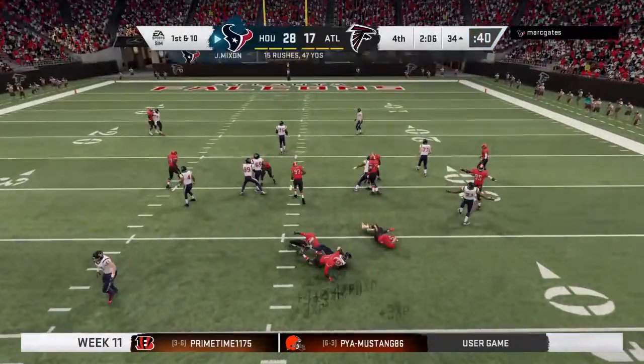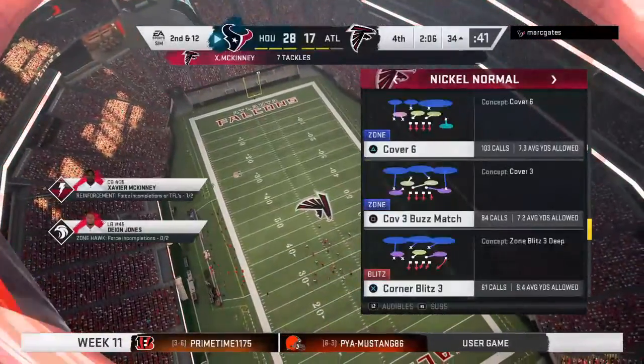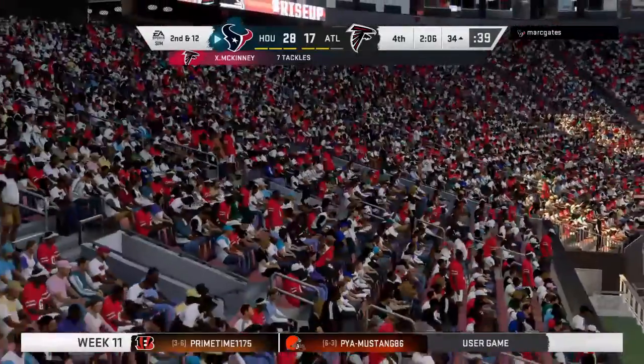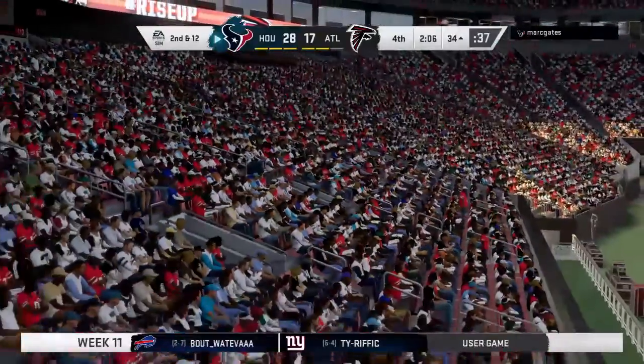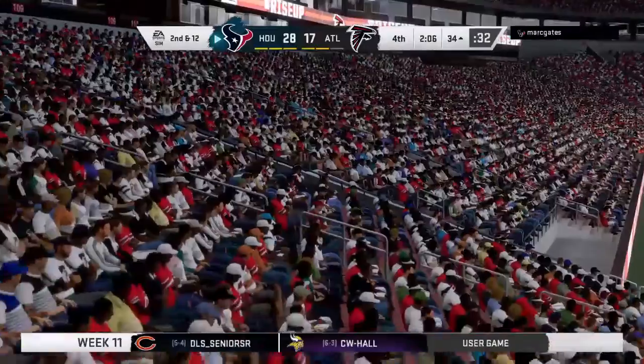This time it's Mixon. And I think this defense knew what was coming as he is smothered behind the line. Whistles now in a timeout defensively. So a wise move as they'll use the first of their timeouts to force one more play before the 2-minute warning.